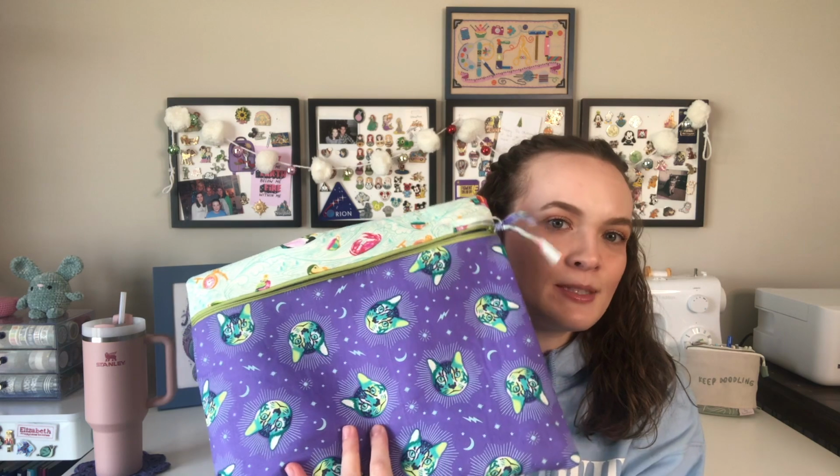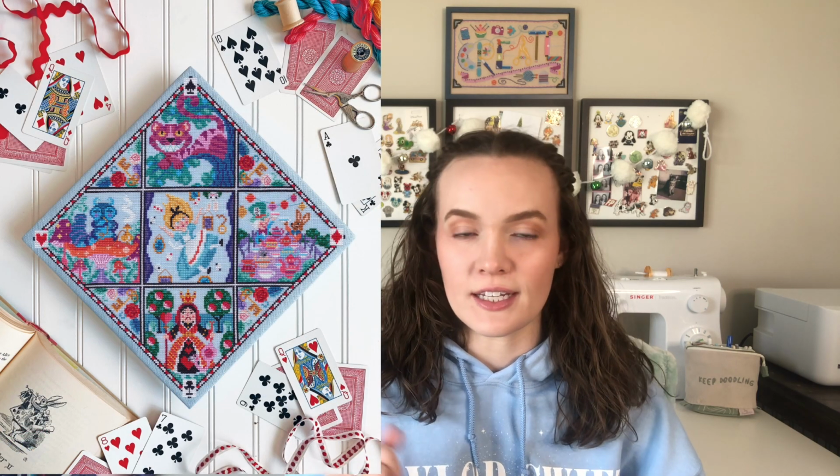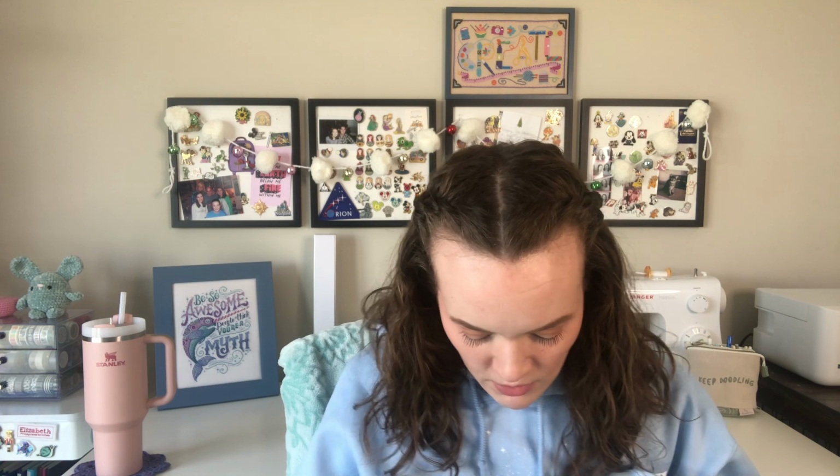The first project I want to show you today is what I would have worked on immediately following my last video, and that is Alice in Wonderland by Satsuma Street. I'm keeping it in this project bag that I made, and the project is going to look like this, and this is what it would have looked like last time I showed it to you. This was a WhipGo goal last month, and I did successfully complete it. Let me unfold it here. Yeah, there is sadly going to be a crease right where I worked, but that's okay.